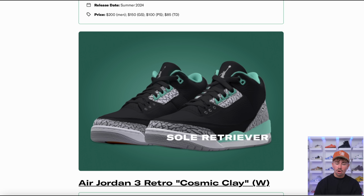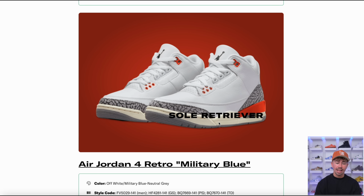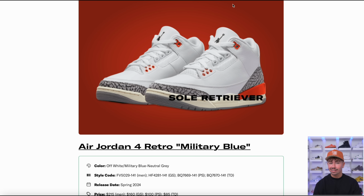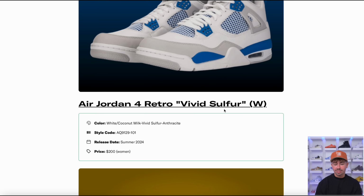Another pair of 3s. We got the Cosmic Clay. This one actually doesn't look bad at all, especially if it does come with a sail midsole and the orange accents. I think that looks relatively clean. Of course, the Jordan 4 Retro Military Blue. We got the Air Jordan 4 Vivid Sulfur. This is a women's colorway.